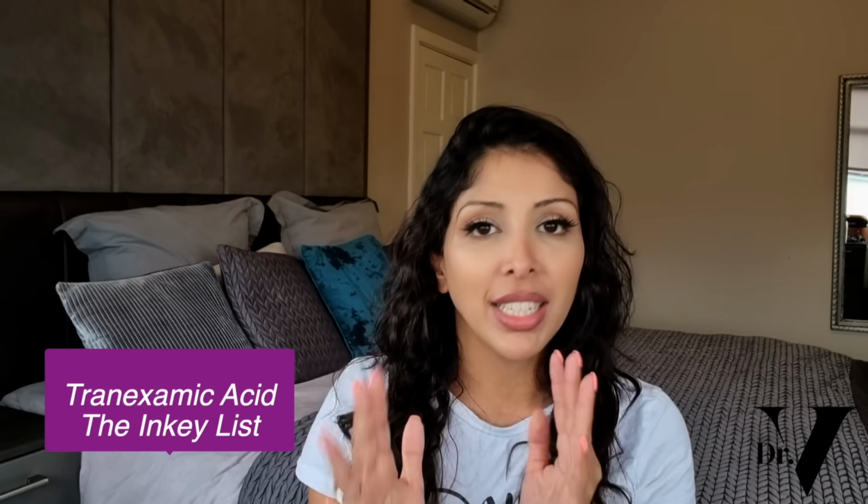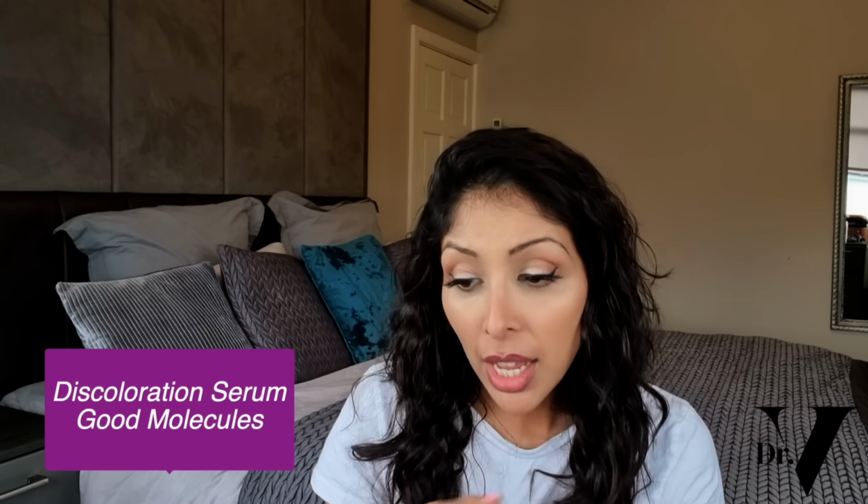So do one at a time first. Then I like a discoloration serum from Good Molecules. If you live in India, I like alpha-arbutin from Be Minimalist. If you live in South Africa, I like Skin Functional Doc Mark Management. If this doesn't work, then you want to upgrade, then you can upgrade to the Facial Pigmentation Kit.